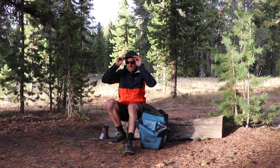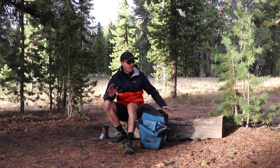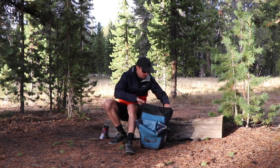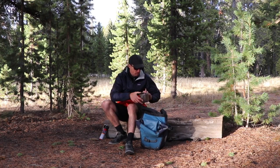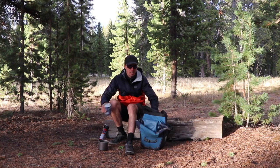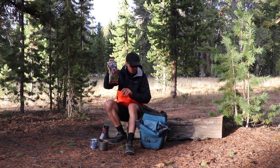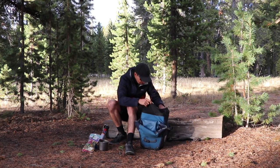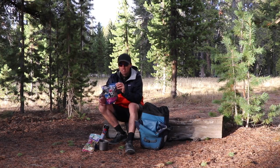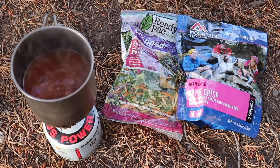So I've moved over about 100 yards or so from my campsite, and it looks like this is not the first time this area has been used for possibly cooking. So I'm gonna cook my meal here. Once again, I have soup tonight. I have a packaged salad mix thing. And I have another one of these freeze-dried desserts. So that's my dinner. Soup, salad, and dessert.